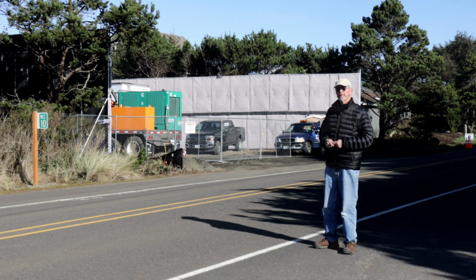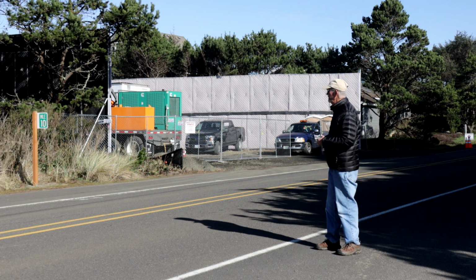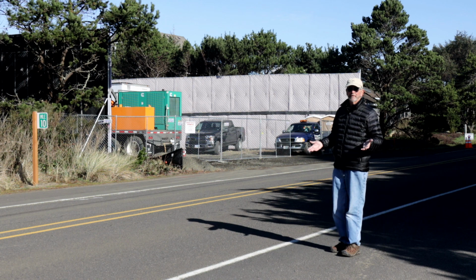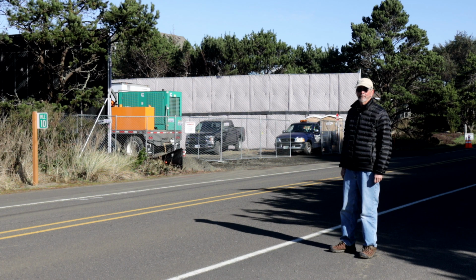It's March 10, 2020, and we're here at Tierra del Mar, at the site where Facebook is beginning to do a horizontal drilling project. The equipment has been moved in, or at least most of it, and some of the equipment has been turned on. So this will give you an idea as to what the actual impact is, but we believe not all of the equipment has yet been put into operation.